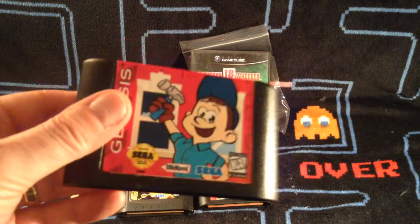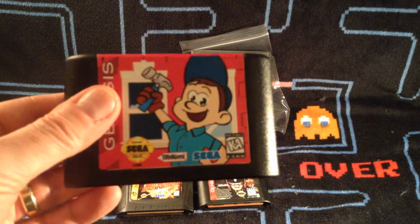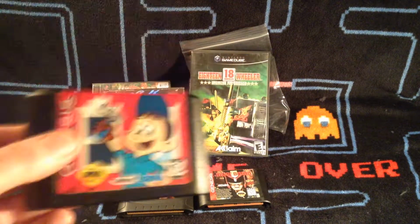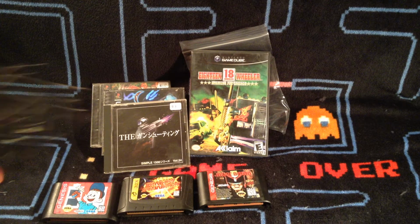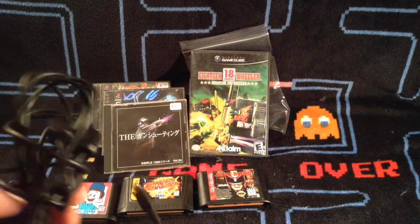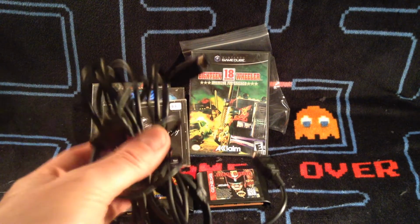Cartridge alone. And I'll be doing a review of this and a couple of other It Felix games sometime in the future, but look forward to that. So that's it for Genesis. I also got, this was the wire that I got, I believe it was with Shadow Squadron.